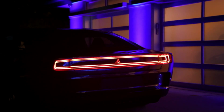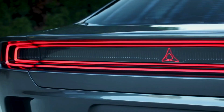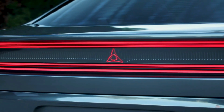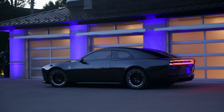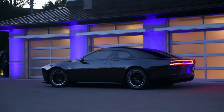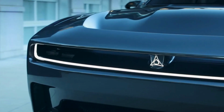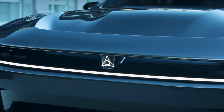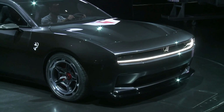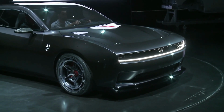Dodge did not want to follow what everyone is doing in electrification, so we literally had to make our own invention, make our own way, and start from scratch. We needed a car that looked like a Dodge, drove like a Dodge, and sounded like a Dodge at the same time as being electric. So we're coming with an all-new design. It is going to be the slipperiest car that still looks like a muscle car.